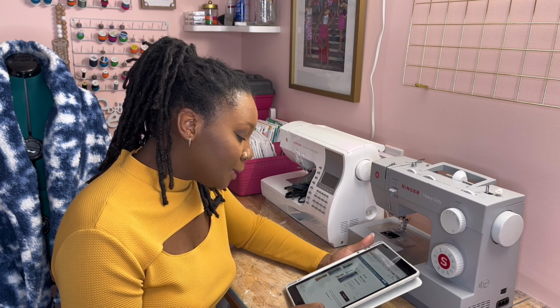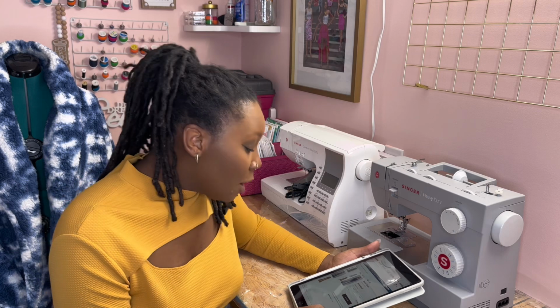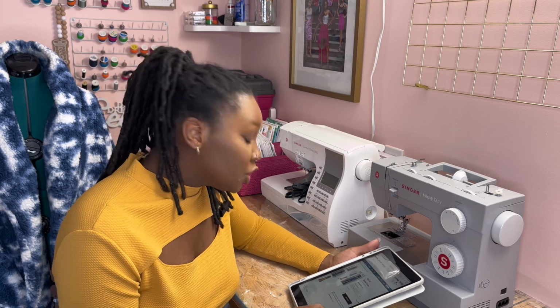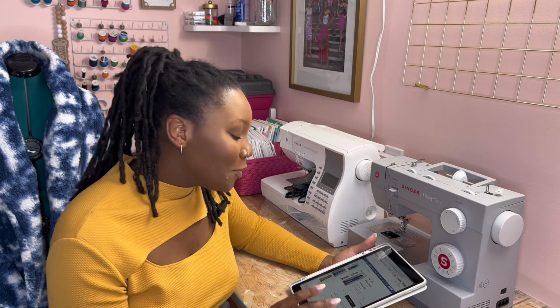It has flared hems, belt carriers, and fly front. Never done any of that stuff, but this is an easy pattern, so I'm excited for that to get here, and I plan on making that a little later in the year. Mentally, I'm not there yet, but I will be soon.